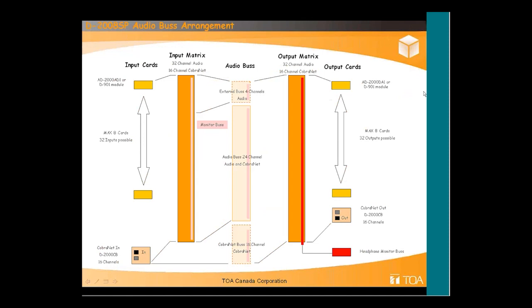We'll now take a look at the audio bus arrangement for the D-2000. We have an input matrix bus, we have an audio bus, and we also have an output matrix. This allows us to take our inputs and put them onto the audio bus and then pull them off the audio bus to the output matrix in combinations that are suitable for our application.